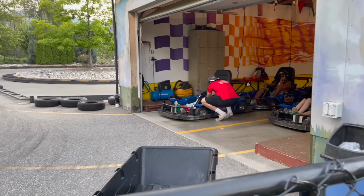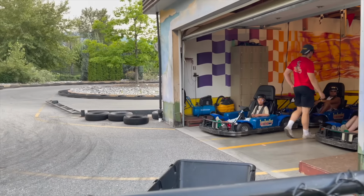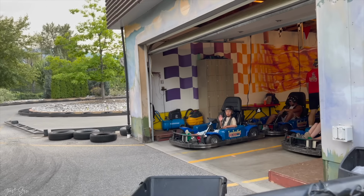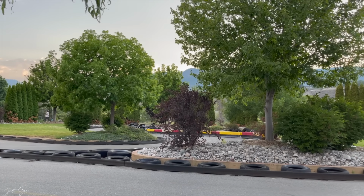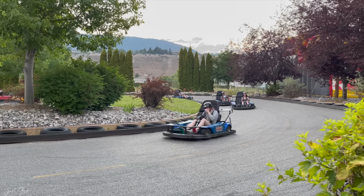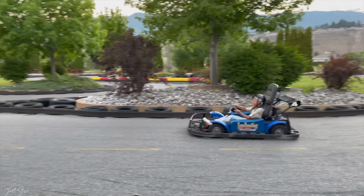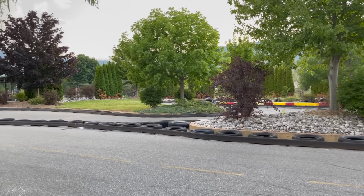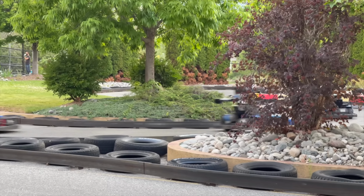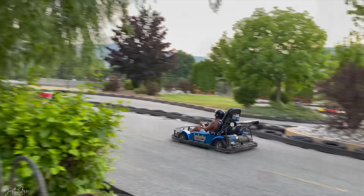This is an electric go-kart, so it's actually really, really quiet, and you don't get to smell that stinky gasoline. Go-karts are so quiet. There's Nico. Hi, Nico. I was on the third. Hi, Emma. Good job.